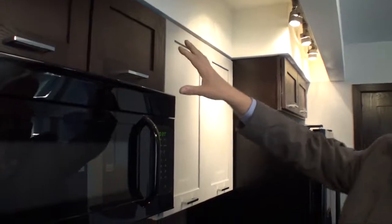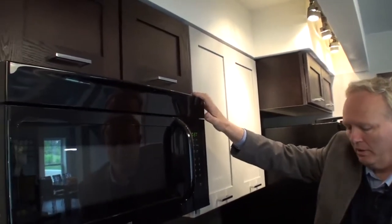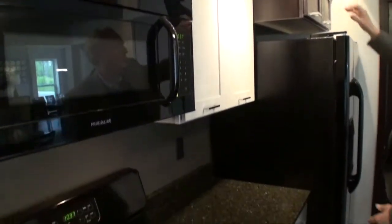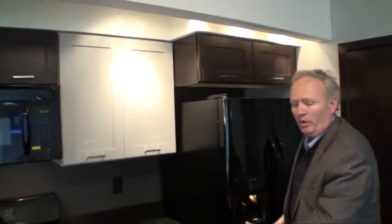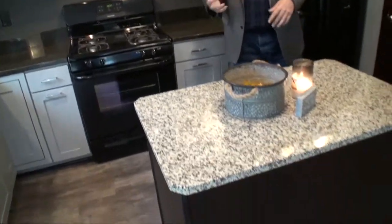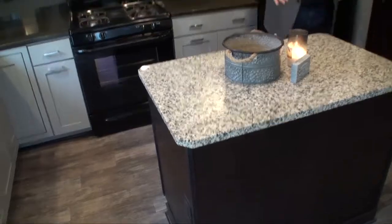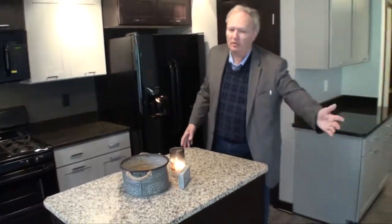Putting the dark, this is called coffee color. Putting the coffee color with the stove, putting the coffee color with the refrigerator, putting the coffee color on the mid island here, which by the way, in the new version of the house, this island grows quite a bit. It becomes almost a square coming out this way, which is really nice. So look for that in the new version.